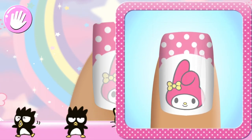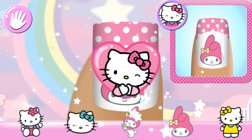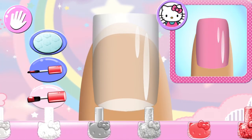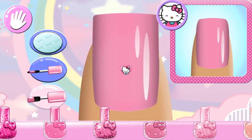The matching character to your nail. Use two fingers to rotate your character or change its size. Great choice! Looks great! Now you can do the next nail. Great choice!